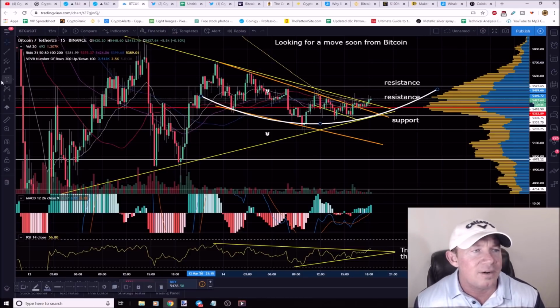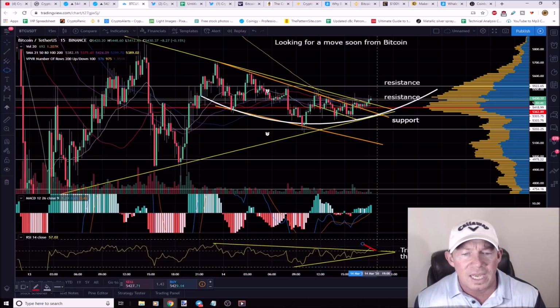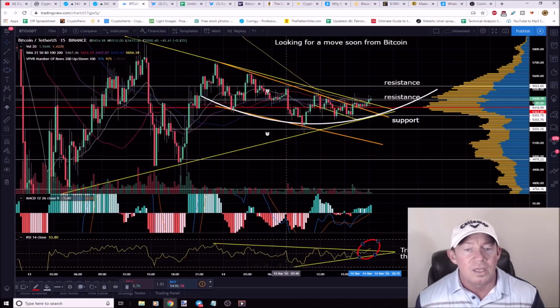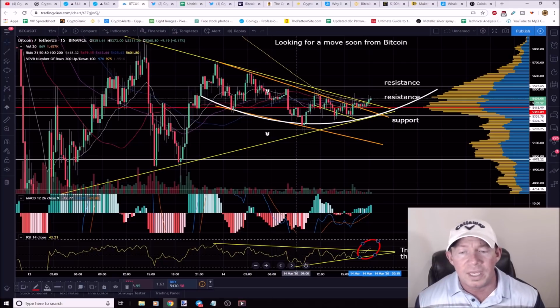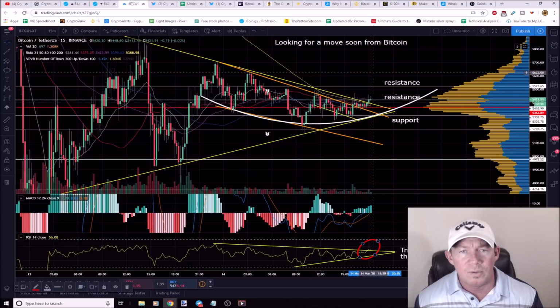Now there's a pattern down here on the RSI that kind of gives us a hint where this upper trend line is breaking to the upside. So potentially this price action is starting to work its way higher. So we could see a move to the upside.